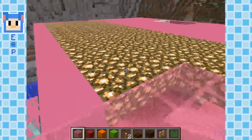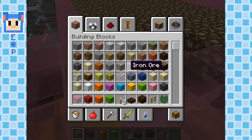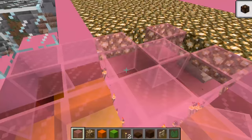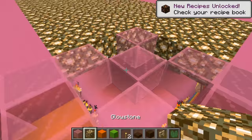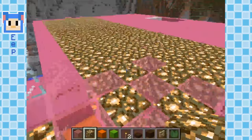You know what? I'm gonna make it a little bit thicker. I'm gonna put glowstone in this. Okay. I need to find some glowstone. Oh, there it is. Okay, perfect. I like going to the Nether. It's kind of scary, but it's so cool down there. It's really good for adventuring. Love it. Oh, that looks better. I like the way that looks.